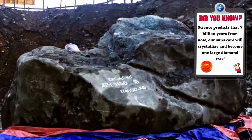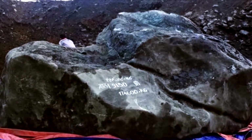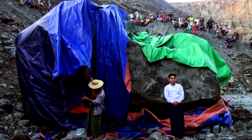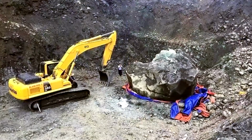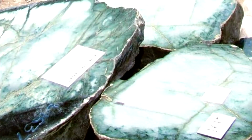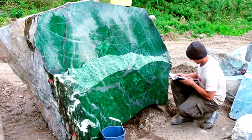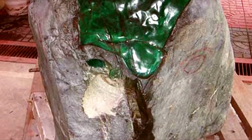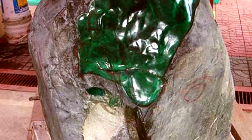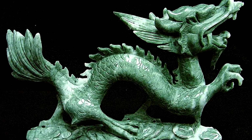That's when they stumbled across a monster of a stone, which turned out to be a nearly 200-ton, 14-foot-high, 19-foot-long, beautiful jade boulder. Fortunately, this massive stone turned out to be made of jadeite, as opposed to the significantly less valuable nephrite. It was determined that the stone was worth $170 million, and it's being shipped to China, who has named it the Stone of Heaven, only to be processed into jewelry and statues.